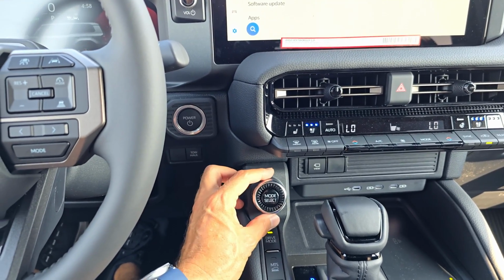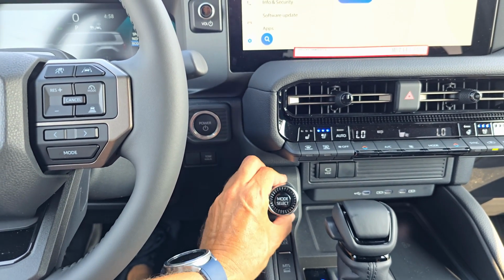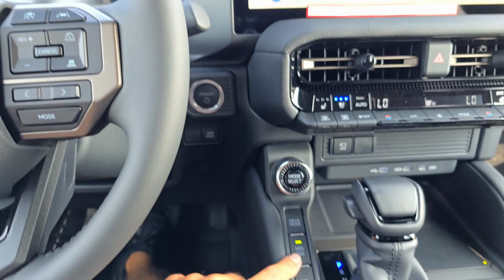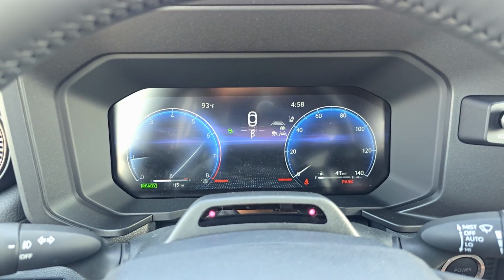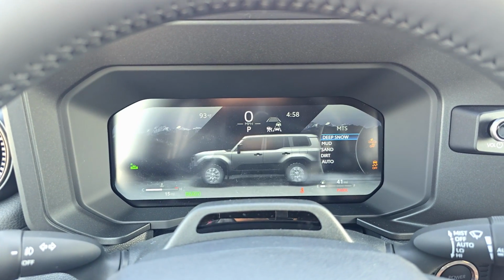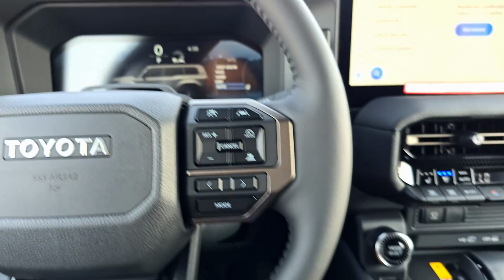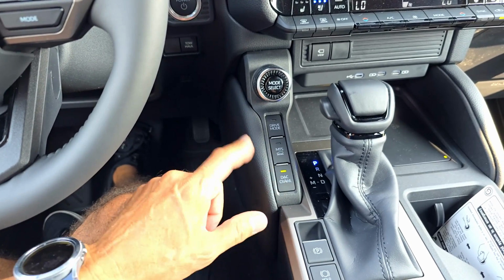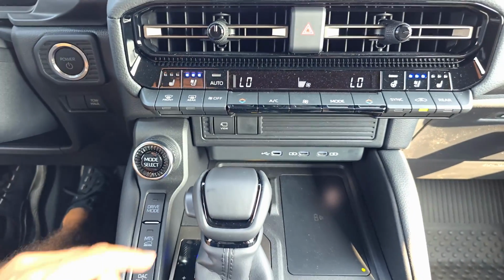Now this is for your drive modes. So sport, normal, and eco are your drive modes in here. And you actually can turn this MTS, which is the multi-terrain system, and that goes a little bit in depth as far as the drive modes, because now we have auto, sand, mud, deep snow. So these are your off-road driving modes, or automatic as far as the four-wheel drive. And then we have the downhill assist control, and we also have the crawl control, so that's gonna regulate your throttle as you go downhill with this vehicle.